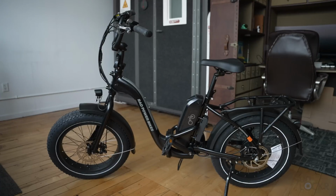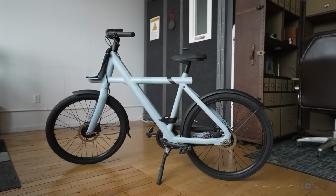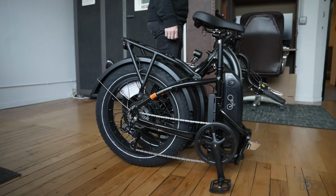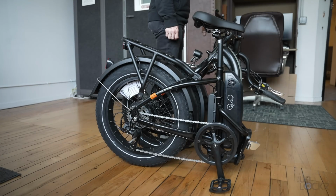Now, this is still an electric bike though, so it's not light. It weighs 62.5 pounds compared to the 46 or so of the Vanmoof and the 64 pounds of the Velotric. So just keep that in mind. But of course, the folding does bring all of that weight more into the center, and it just makes it a lot easier to carry for sure.